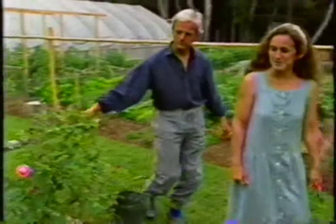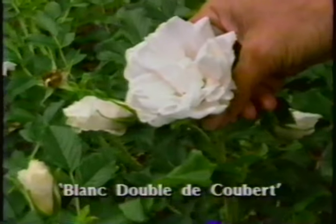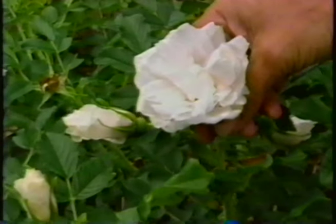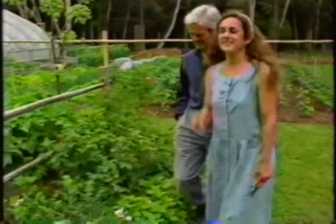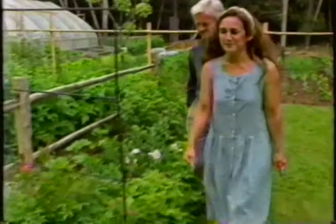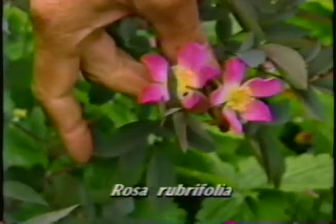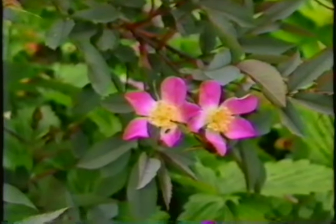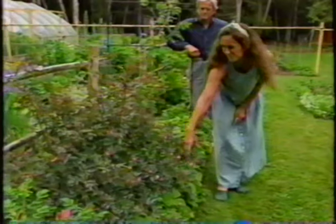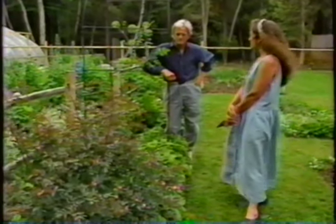Boy, there's some pretty roses coming out here. You sure are. Look at this Blanc Double du Coubert. It's a lovely, old, double, fragrant hybrid rugosa. About as nice as they come. And this, though, I think this is my absolute favorite over here. Rosa rubrifolia. It has gorgeous blue foliage with red veins. Look at that effect, especially with the little single pink flowers that it bears. Those only bloom once this time of year, but that bush is pretty all season long.